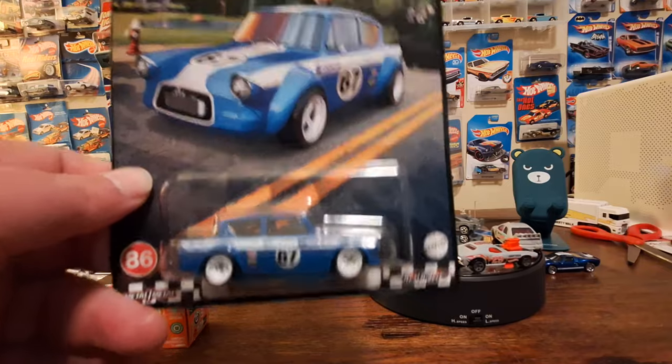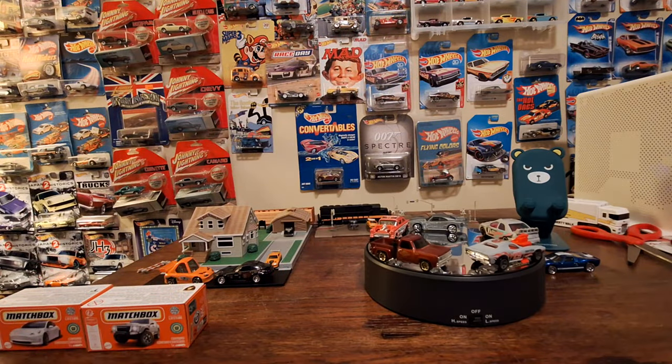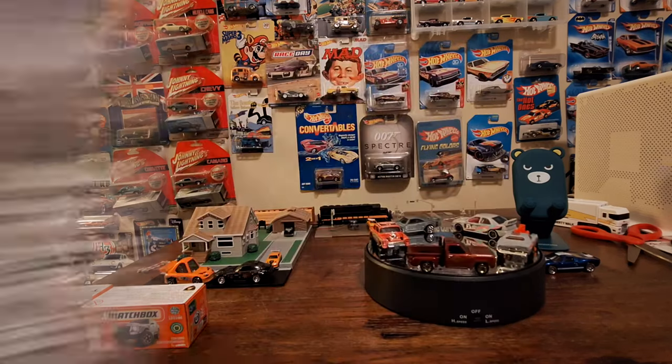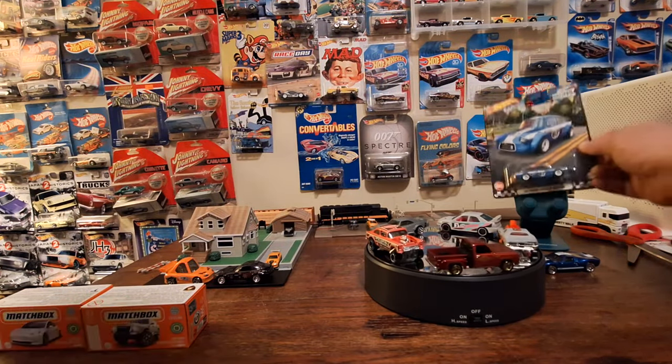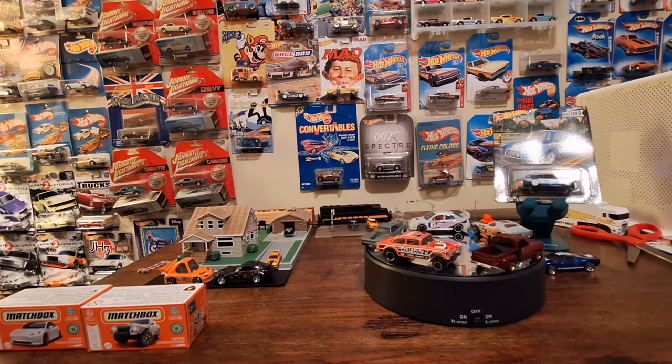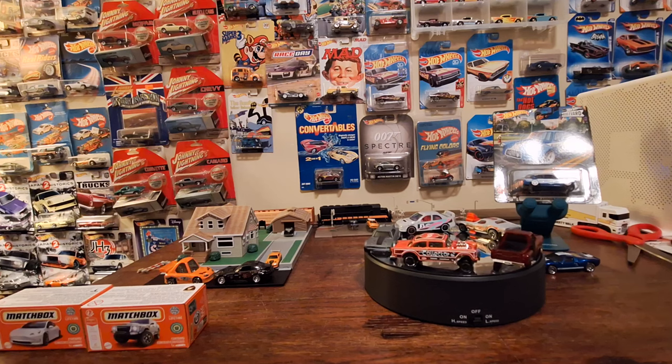Quite feel like I want to keep this in the card and put this near the other carded pieces that I have of this Boulevard set. So we'll just put it aside here and enjoy it in the background. And there we go. Let's see what's next. What is next?